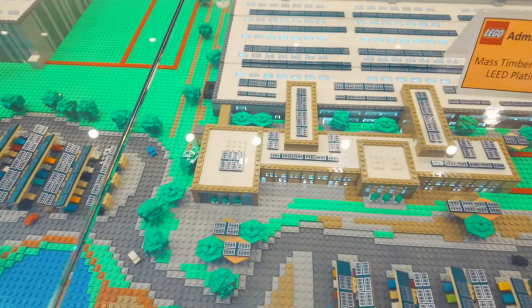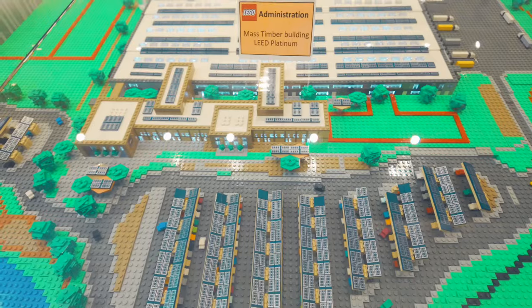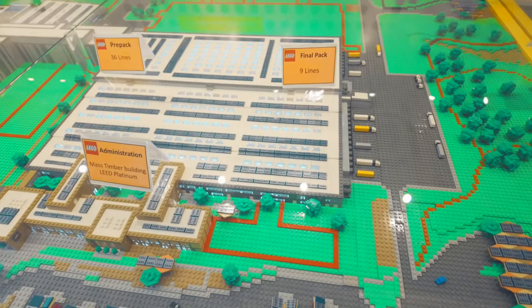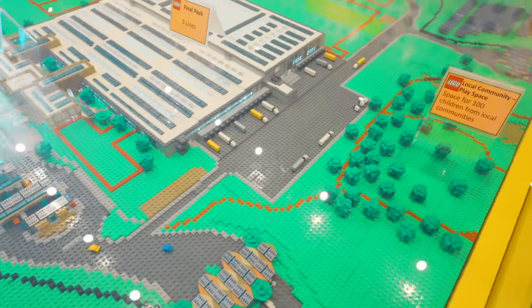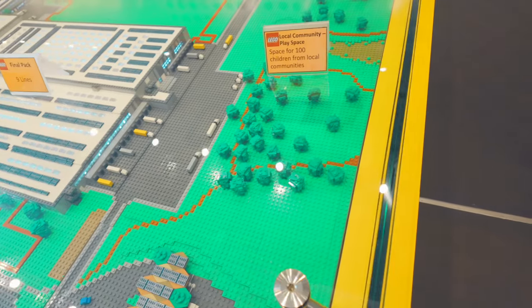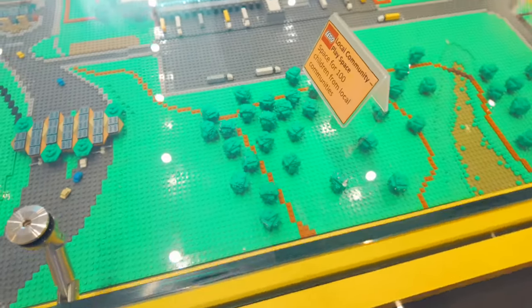Administration building right here across the front. And these actually are backlit because I can see light through these clear bricks. And then 9 lines for final packing. Those nice trucks. Local community play space for 100 children from local communities. I guess they have a park here. Kids can enjoy that space.